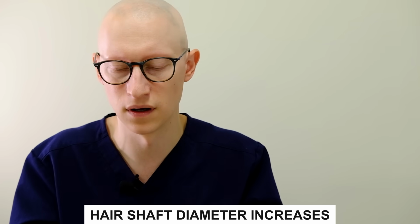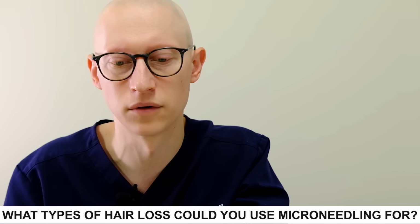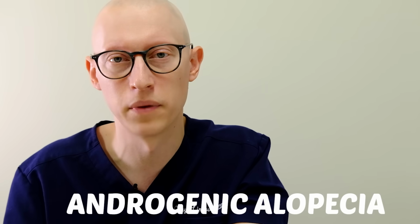It's not common that you increase the actual density of the hairs. You increase the actual diameter of the hair shafts, along with of course turning the finer hairs into more mature hairs. So all of that is helpful. And then in terms of indications, what types of hair loss could you use microneedling for? Androgenic alopecia, which is the big one, that's the male pattern hair loss or female pattern hair loss. So that has been shown to be helped with microneedling.